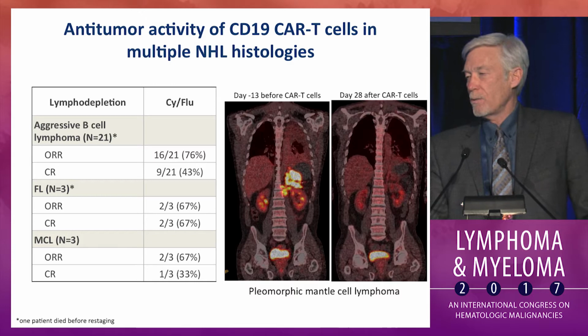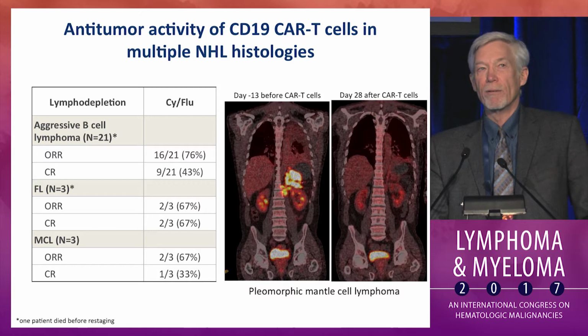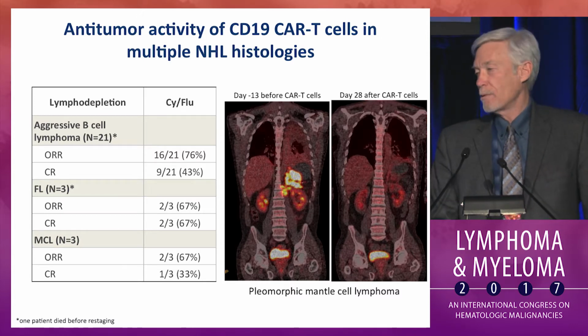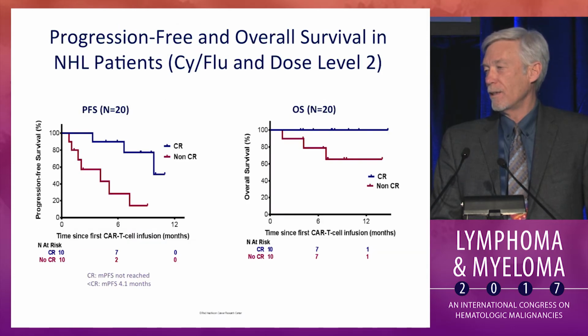So the response rates, when we finally got to Cy/Flu, again, about half the patients were treated with Cytoxan alone, but with Cy/Flu, you can see the response rates are in that 80% range, with complete remission rates in the 40 to 50% range in a variety of histologies. This is just a dramatic example of a pleomorphic mantle cell lymphoma that actually relapsed and was refractory to an allogeneic stem cell transplant, in complete remission now more than 3 years later with relatively little toxicity.